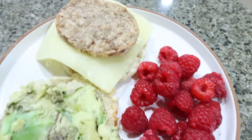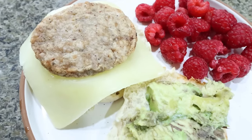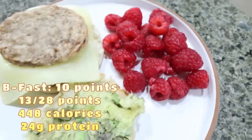So here is my breakfast sandwich. I have one egg, the cheese, the sausage patty on one half of the English muffin, and then I weighed out 25 grams of avocado and then 65 grams of fresh raspberries.